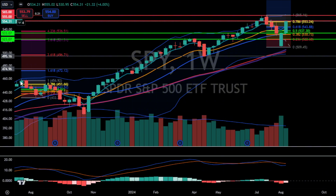If we look back at last summer, we see that once we came down to a low and retraced back up into this 79% area, we then put in a wave 3 week over week for several weeks, until we finally hit and put in a wave 4 and then finished with a wave 5. So right now we're not exactly out of the woods yet.